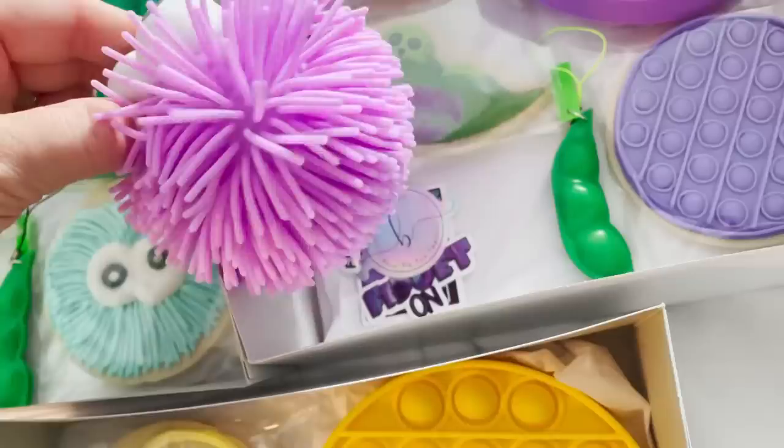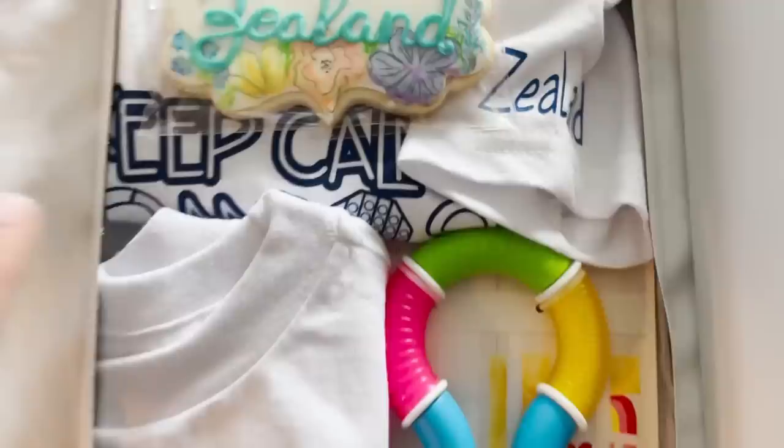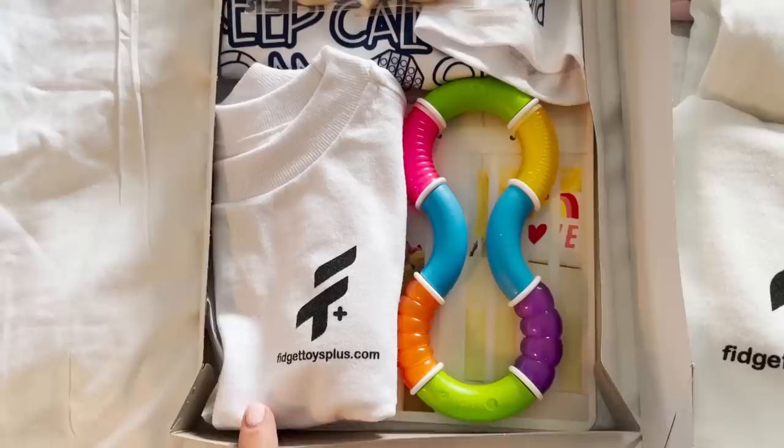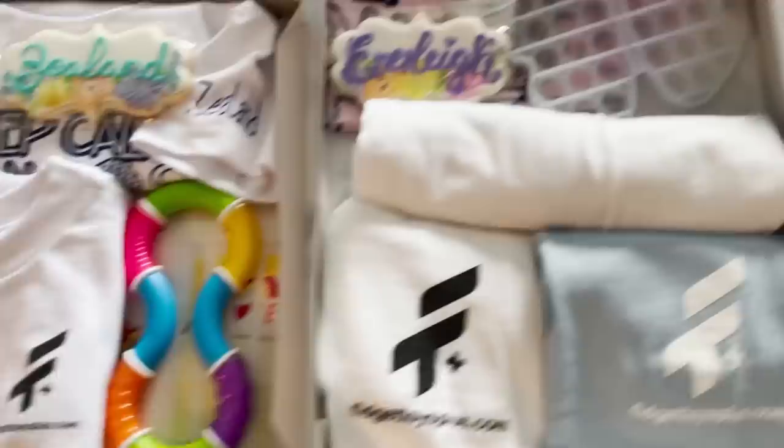Okay, these are their boxes with a little bit of merch that I'm giving them. So this is Zealand. It has a cookie that says his name. It has a color change shirt with his name on it. And then a normal white shirt, and he can tie-dye that with his family if he wants. And then a baby fidget toy. It's from the Munchkin brand, but it reminds me of a Tangle.